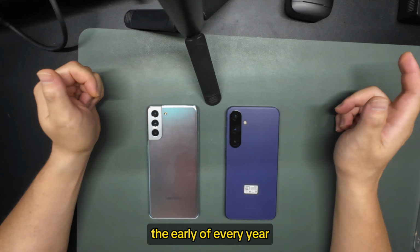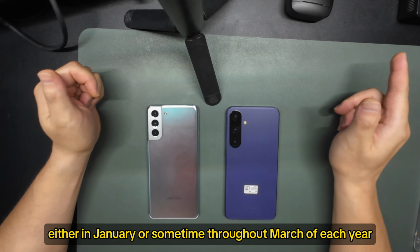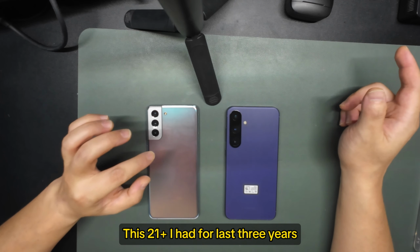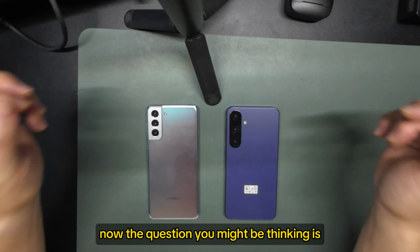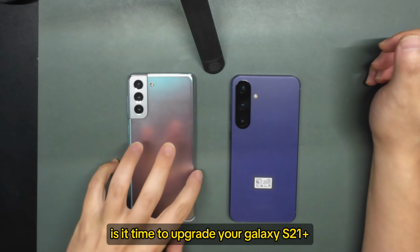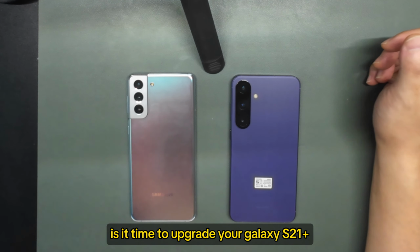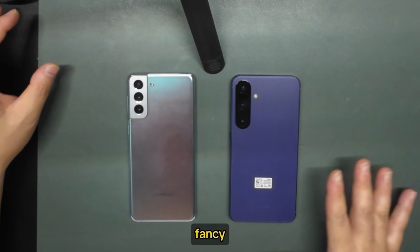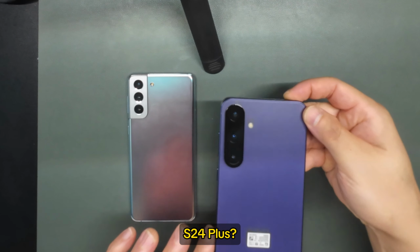This is for people with Galaxy S21 Plus, which was released back in 2021. Samsung usually releases their new flagship lineups early every year, either in January or sometime around March. So this S21 Plus I had for the last 3 years, and it served me really well. Now, the question you might be thinking is, with all these new flagships on the rise, is it time to upgrade your Galaxy S21 Plus to the most advanced, fancy, shiny S24 Plus?